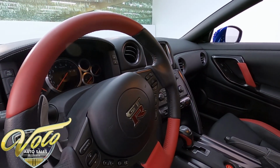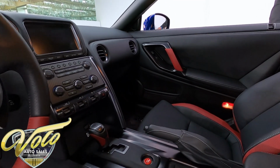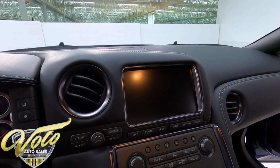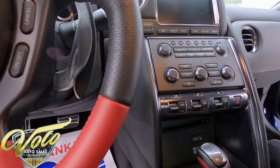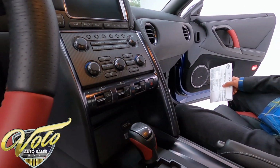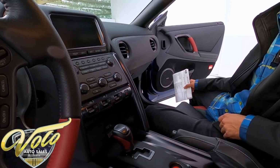This has navigation, Bluetooth radio, all the upgraded features you could want. Lock this side too, so you can lock and unlock both sides. We have premium stitched GTR labeled floor mats. Those were an added option. You have some more of that dry exposed carbon fiber weaved in the center dash here. So very nicely done. It does have premium Bose stereo that comes with it.